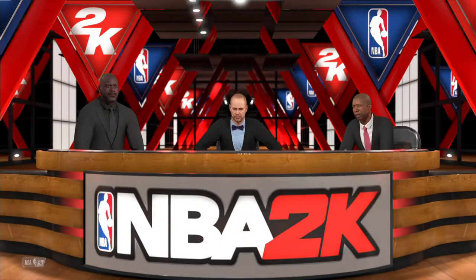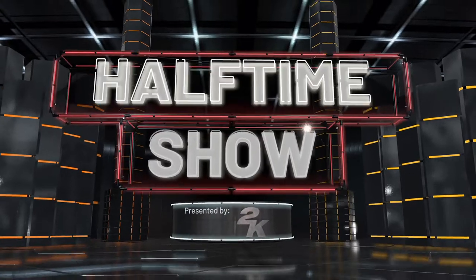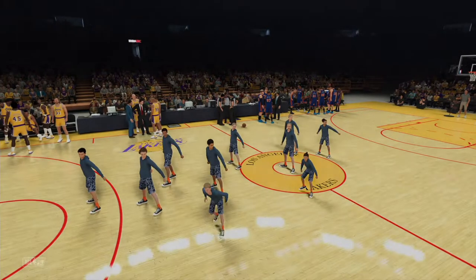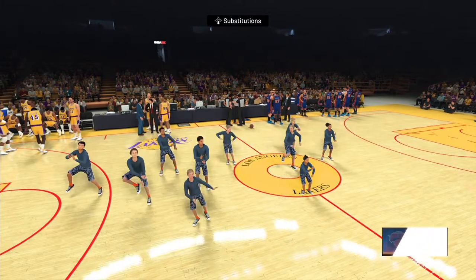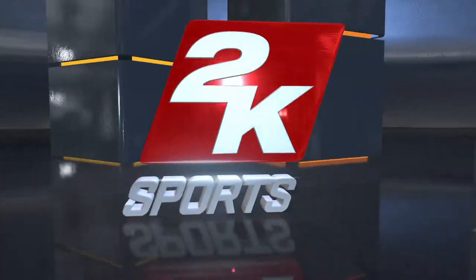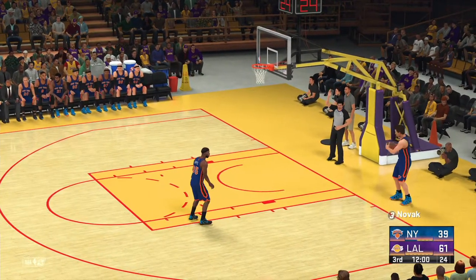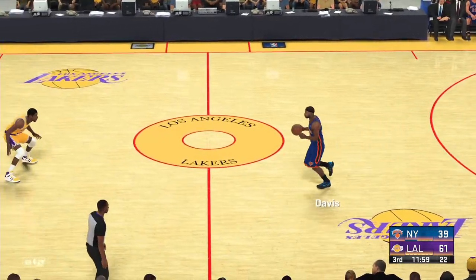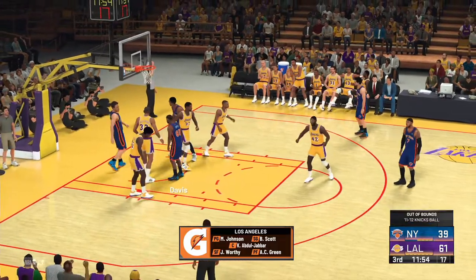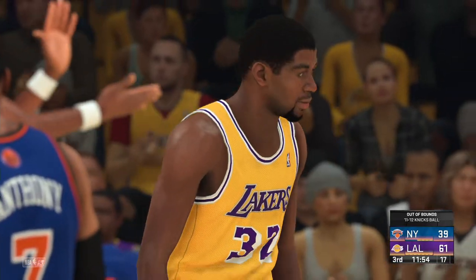And that'll do it for our halftime report. Stay tuned for the second half, about to get underway. And with the second half upon us, we'll find out if this game becomes the rout that it's threatening to be. Here's Davis. Lets a floater go, and it's out of bounds. The Knicks able to retain possession here.